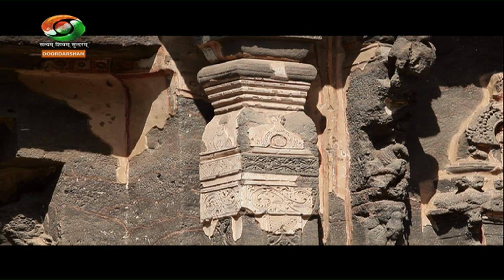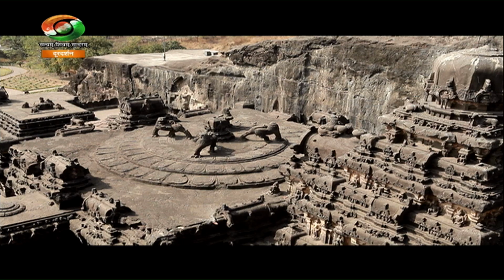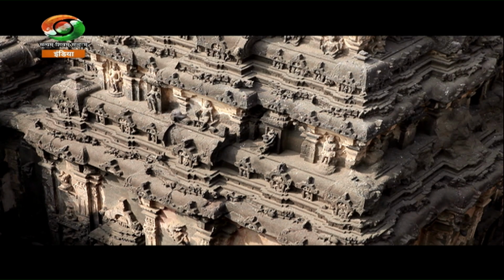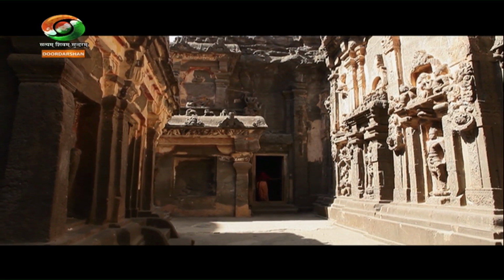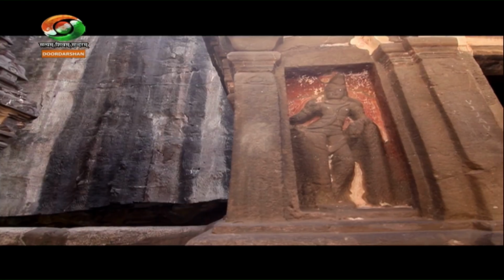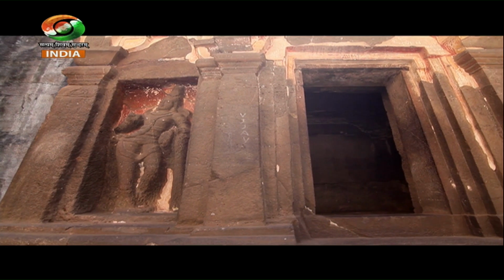However, it is still unclear who the patrons for these religious shrines were. There are some inscriptions on caves that mention the Rashtrakoot king Danti Durg. Others are attributed to noblemen. But historically, many of these monuments are attributed to another Rashtrakoot king, Krishna I.